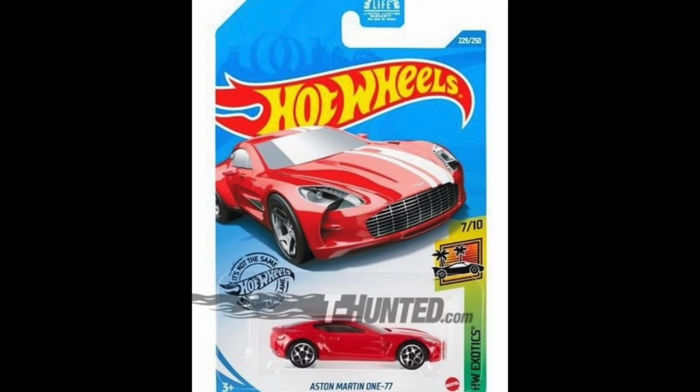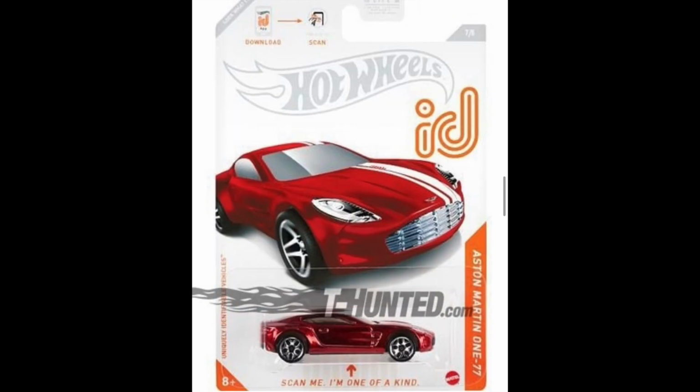Now, a release in the Hot Wheels Exotics series for 2020 is the Aston Martin 177. It will be released in red and it looks really, really nice. But what's even better, it will be a chase car for the Hot Wheels ID series. That is really exciting. This is most likely going to appear in the Hot Wheels 2020 N case. So that is the 2020 N case. We should see this Aston Martin 177 as the Hot Wheels ID chase car.